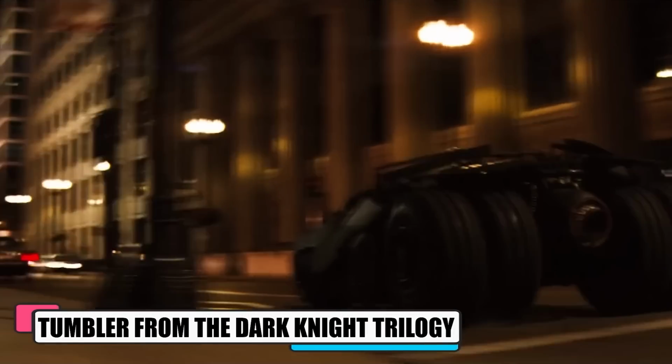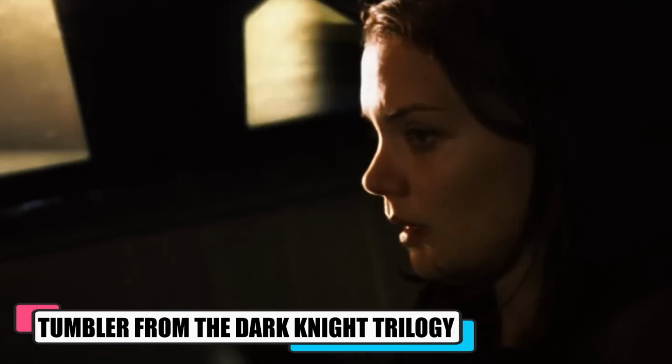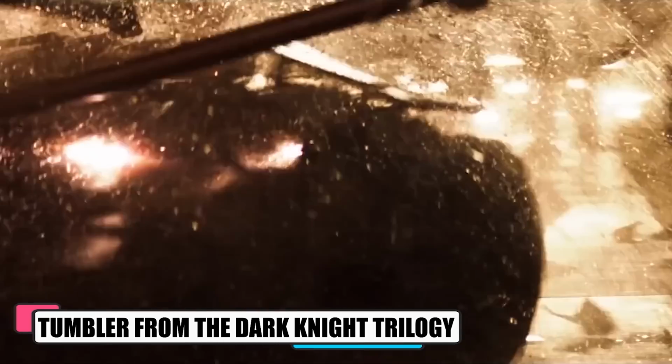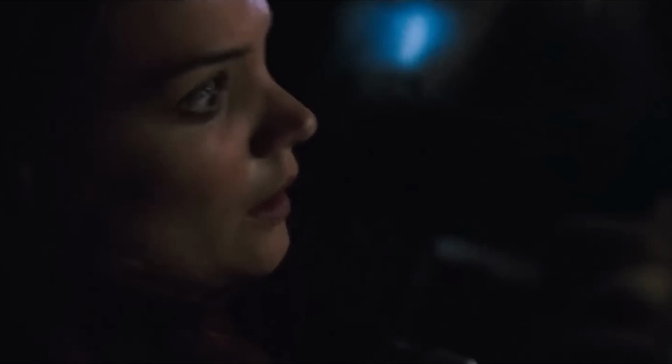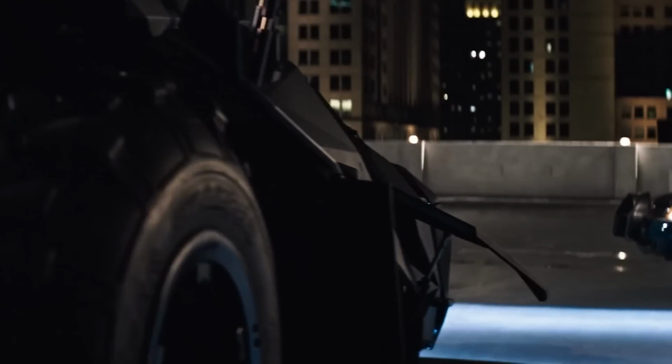Tumbler from the Dark Knight trilogy. The tank-like vehicle that Batman used in Christopher Nolan's Dark Knight trilogy was a prototype designed for the military that could traverse every terrain with little difficulty. Interesting, isn't it? The heavily armored vehicle had different modes that could be seen.